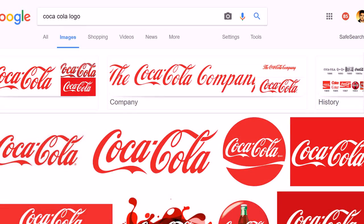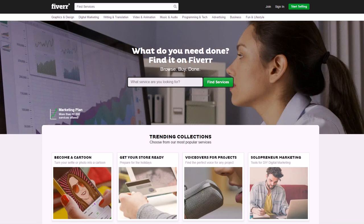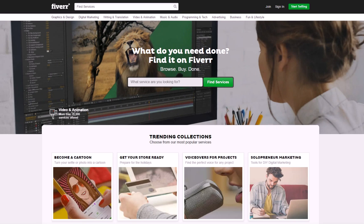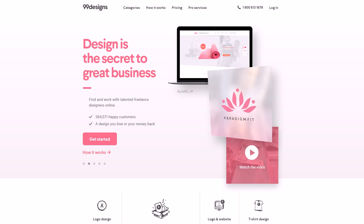One place I would go to get a good logo designed is Fiverr.com. They have some very reasonably priced services with lots of artists that will come up with a great logo for you. If you want to go for a more premium price on your logos, or even just book covers or t-shirts or packaging, anything you want designed as professionally as possible with as many different possibilities to choose from as possible, you can use 99 Designs.